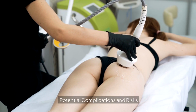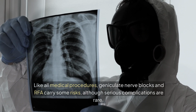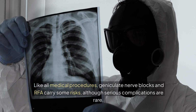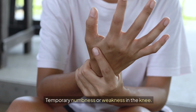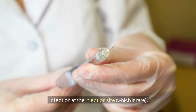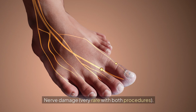Potential complications and risks. Like all medical procedures, geniculate nerve blocks and RFA carry some risks, although serious complications are rare. Short-term side effects include temporary increase in pain at the injection site, temporary numbness or weakness in the knee. Long-term risks include infection at the injection site, which is rare, and nerve damage, very rare with both procedures.